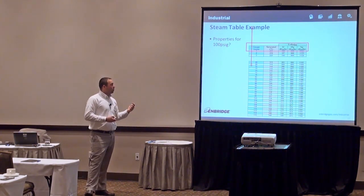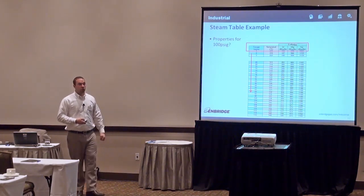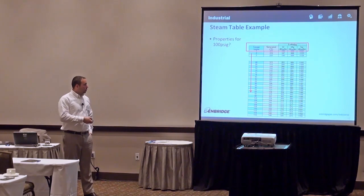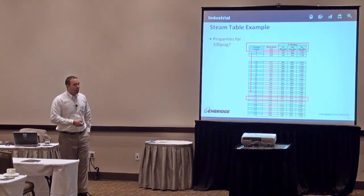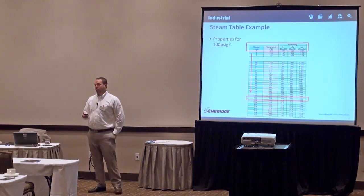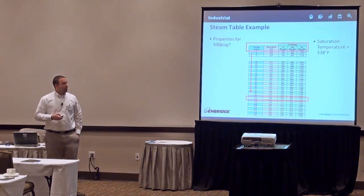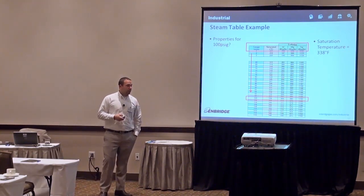So if we look at what we talked about before for 100 PSIG, we would go down the first column, find our pressure. So we're looking for 100 PSIG, and now we can determine the properties for steam at that pressure. So the saturation temperature, as we talked about, it's just below 350. It sits at 338 degrees Fahrenheit.